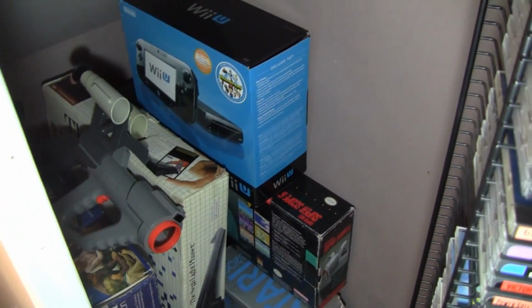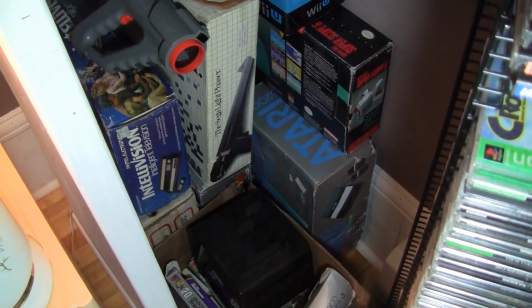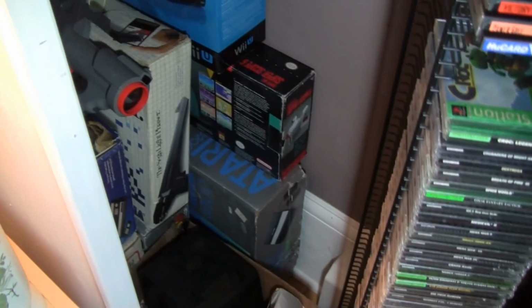Over in this corner, we got some of my boxes. Some of the ones buried underneath that you can't see. There's a VIC-20 box under there. And an old computer, a Radio Shack computer box.